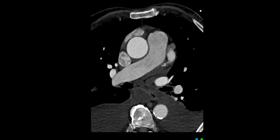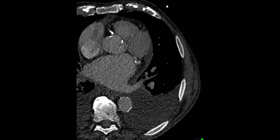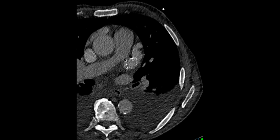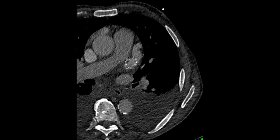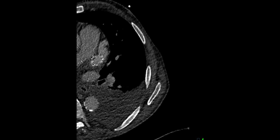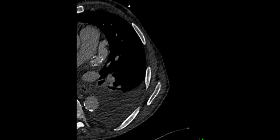However, is there a delayed phase on this to prove it's a thrombus and not just slow perfusion? Exactly, that's the teaching point. So this was the delayed image, which is obviously not good because of the timing. But here we can see, maybe I can put both side by side. So yeah, it's not a thrombus.